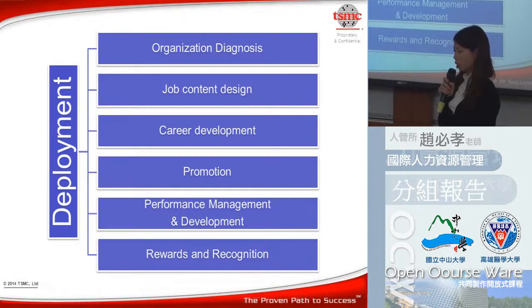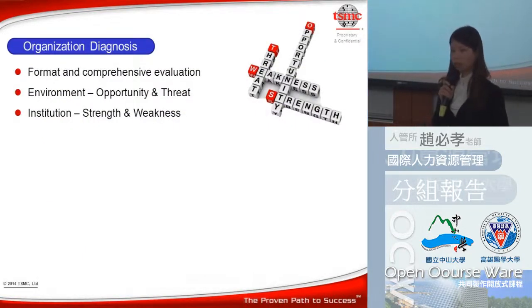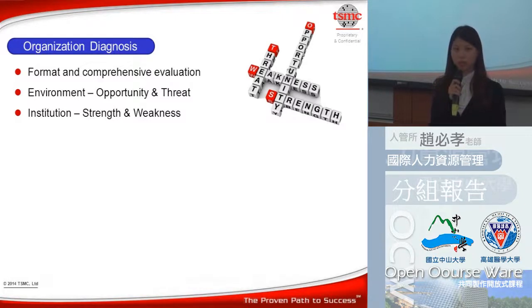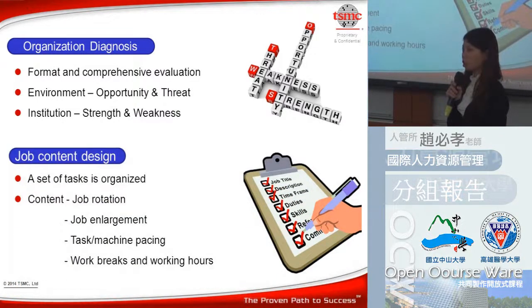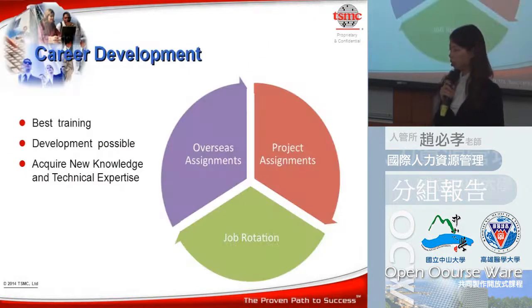Finally, is rewards and recognition. Organization diagnosis is a formal and comprehensive evaluation of the selection process within and outside the organization. It leads to an understanding of opportunities and threats in the environment and the strengths and weaknesses in the company. And job content design is a set of tasks which is organized by HR, and it includes job rotation, enlargement, test, machine pacing, work rates, and working hours.